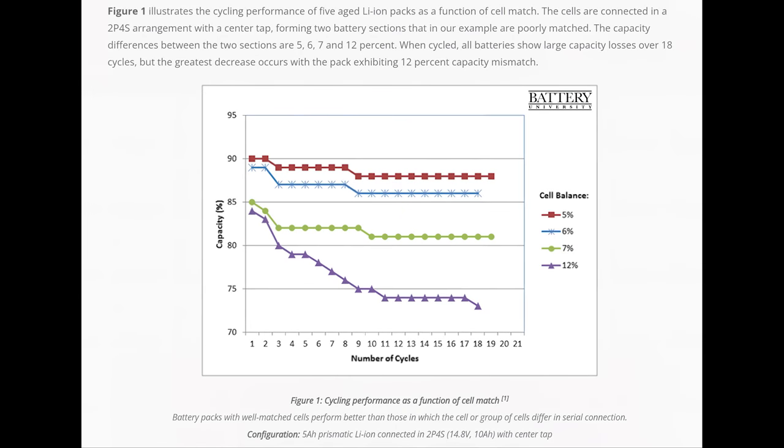As Battery University shows here, the greater the difference between the starting capacity of the cells within a battery pack, the more rapidly the battery pack as a whole degrades. After only 20 charge and discharge cycles, a pack that contains cells that vary in capacity by 5% has lost 2% of its starting capacity. For a pack that contains cells with a variation of 12%, the capacity drops by over 10% in only 18 cycles. This is because the low-performing cells have to work harder to keep up with the high-performing cells, which accelerates the degradation of the lowest-performing cells.